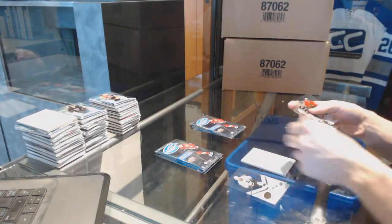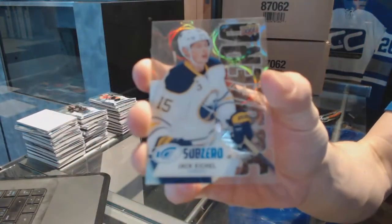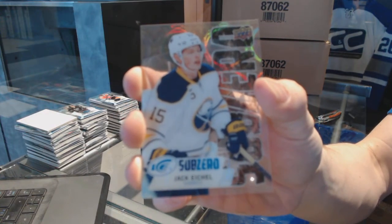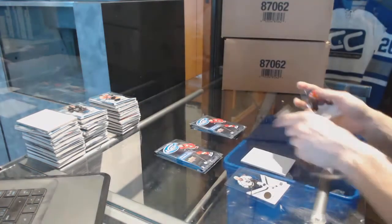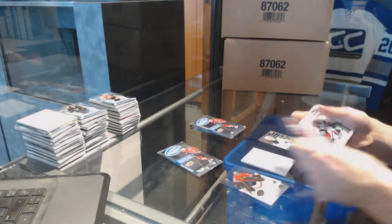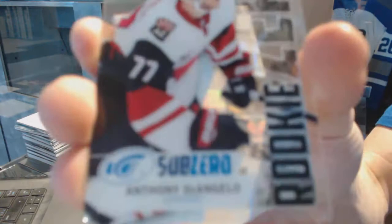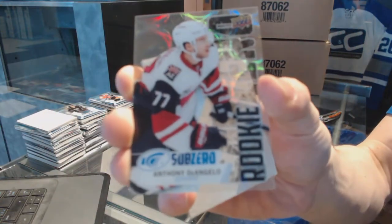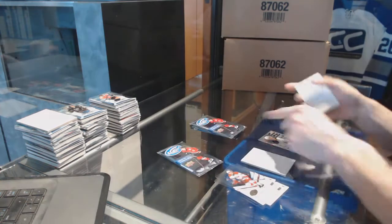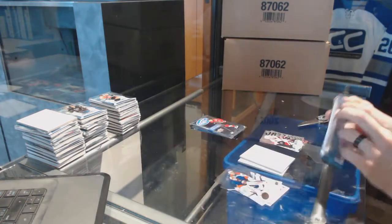All right, we've got a Sub-Zero for the Buffalo Sabres, Jack Eichel. We've got a Sub-Zero rookie for the Arizona Coyotes, Anthony DeAngelo.